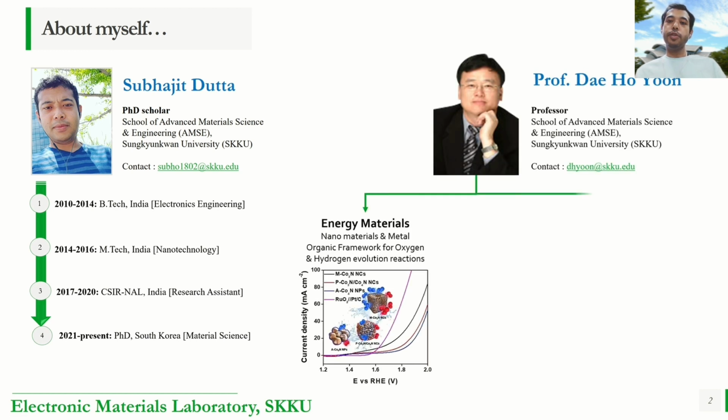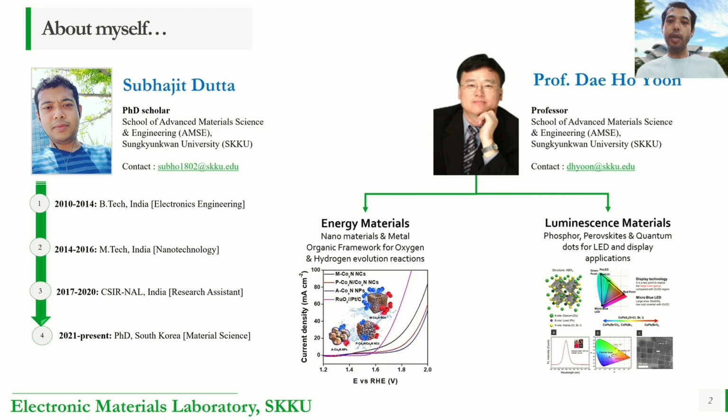My advisor is Professor Dae Hoi Yun, and he has two different teams. One team works on energy materials, where they synthesize nanomaterials or MOFs for OER and HER reactions, and the second team is the luminescent team, where we synthesize perovskites, phosphors or quantum dots for different LED and display applications.